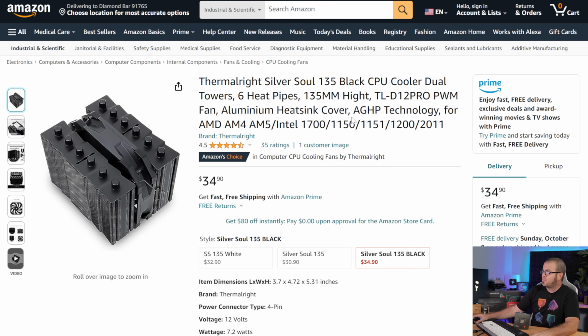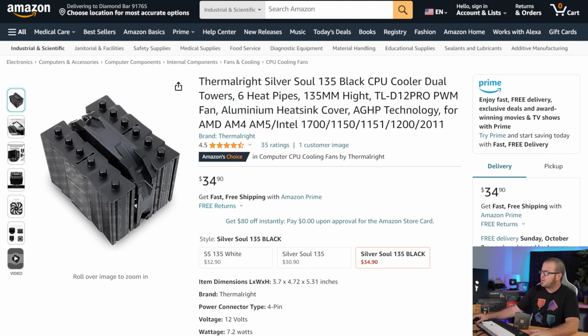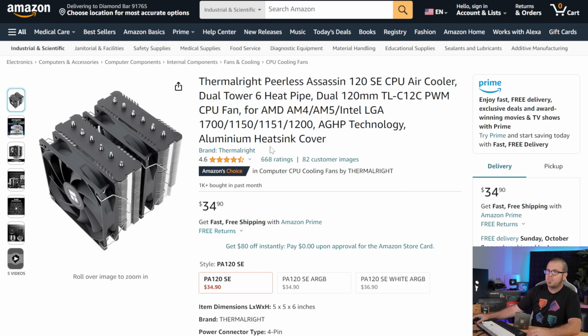But fortunately, we have some really nice aftermarket air coolers, and I've chosen a selection from Thermalright. We have the Thermalright Silver Soul 135. That's about $35, and you can typically find this one pretty much all the time at this price. But do check out their Peerless Assassin as well.